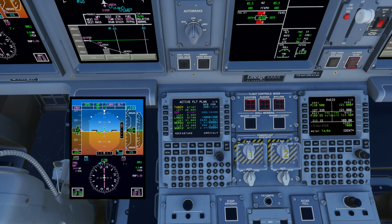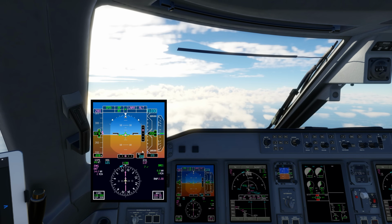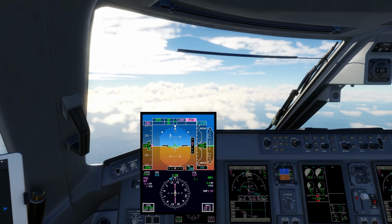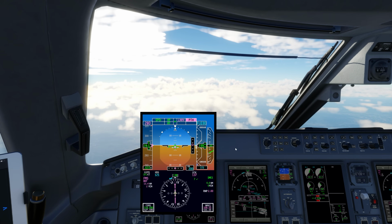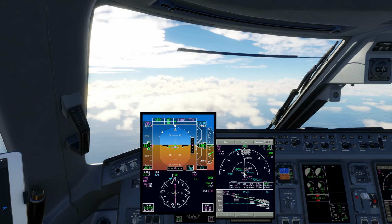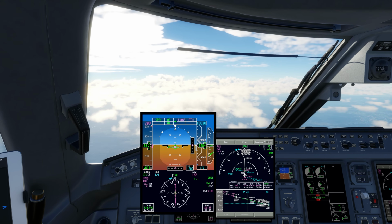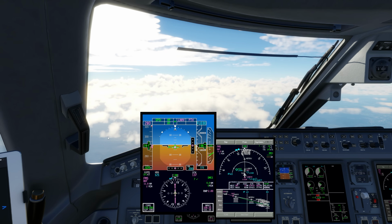And now you can see that the little magenta diamond is slowly coming down to the center of the scale. And as we approach the center, the altitude mode will change to the path mode, which just now happened. So the airplane is now starting to descend automatically, completely on its own. And we are going to descend to meet the LANX altitude restriction at 15,000 feet. The speed is now 280, which is our descent speed defined in the FMS.